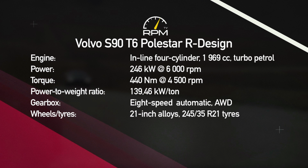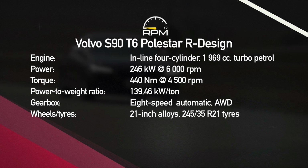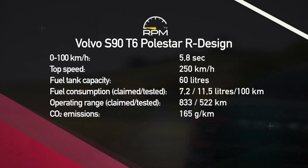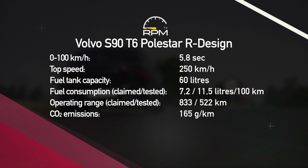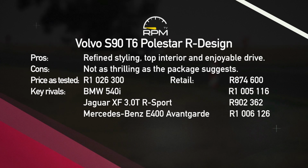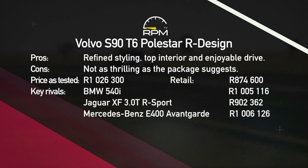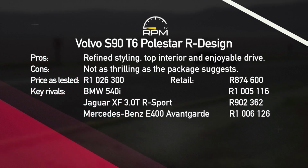Volvo's 2-litre 4-cylinder motor with Polestar optimization delivers an impressive 246 kilowatts and 440 newton meters. The smooth and consistent power delivery makes the S90 feel lighter than it is. The R-Design treatment also adds to the drive, providing a stiffer chassis without compromising comfort. Ultimately though, this S90 is still about serene everyday driving rather than performance thrills.